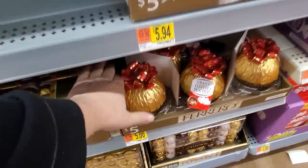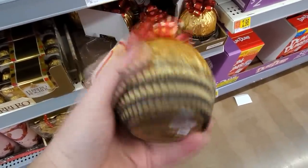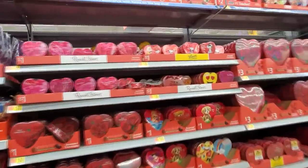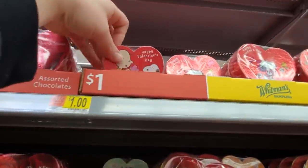Oh my gosh, look, it's a giant... Wait. Oh, how fake. It's just like plastic, and it apparently has a bunch of those little ones inside. What a rip. Look, they've got boxes of heart candy of all different shapes. Now, hold on, before we move on, look at this.